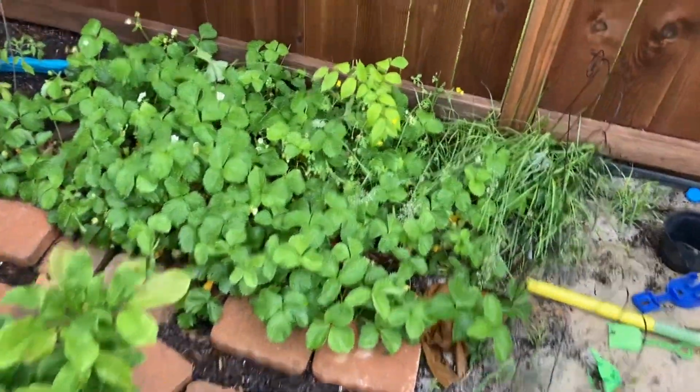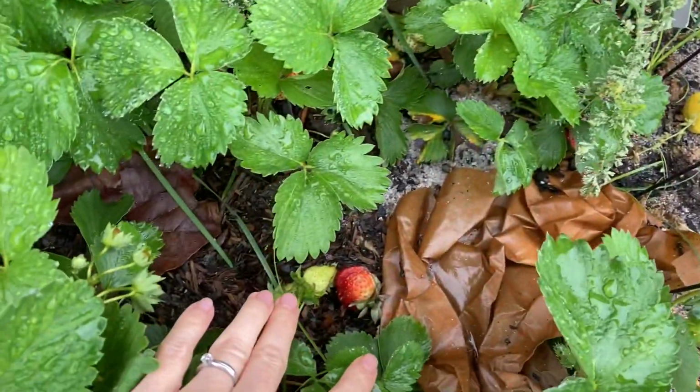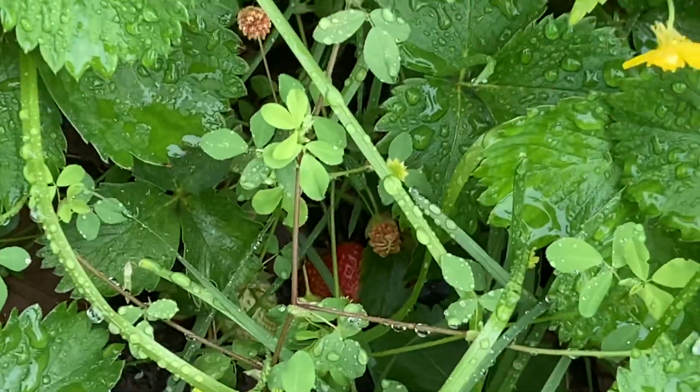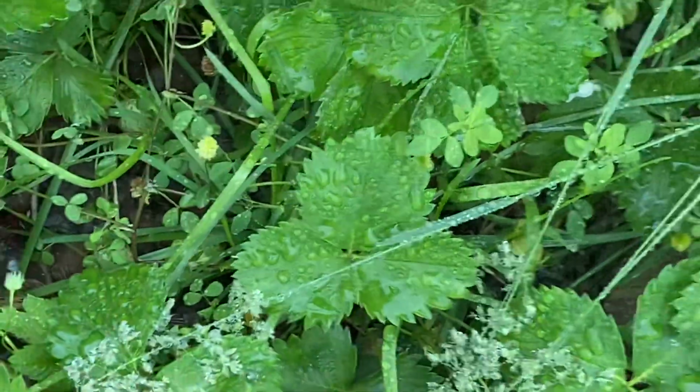More tomatoes in the back, and this is our second patch of strawberries. These have already had some that ripened, but some special little animal got to them before we did. Let's see if I can get this one out. Oh, yep, somebody had a snack. That's okay, we can share.